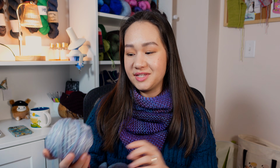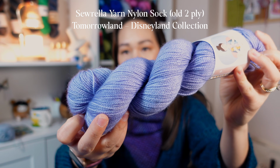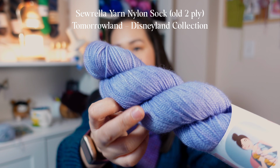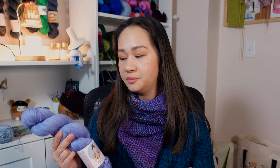The one I have here is maybe a little bit more washed out than some of the other bases that they'll be offering. I do also have the color Tomorrowland here, which I have yet to use. This is on their old nylon sock base, and it's this light lilac purple color, pretty vibrant and fun. Their nylon sock base has changed to now be a 4-ply sock yarn, which I'm super excited about because I have always been a fan of 4-ply sock yarn over 2-ply sock yarn. I do find that 2-ply sock yarns get a little bit more fuzzy more quickly compared to 4-ply that has a little bit more durability, and their nylon sock also comes in a DK weight now with the same blend of nylon and superwash merino wool, also 4-ply.